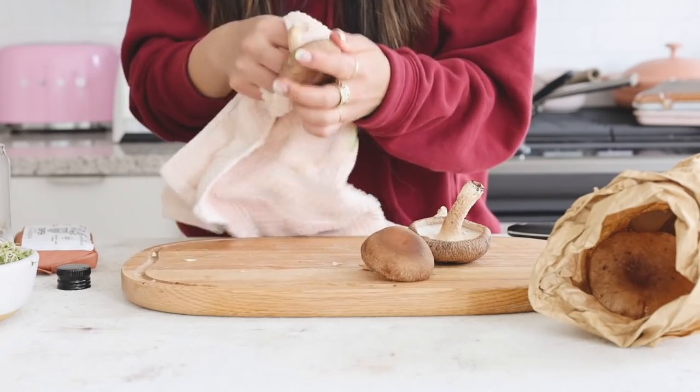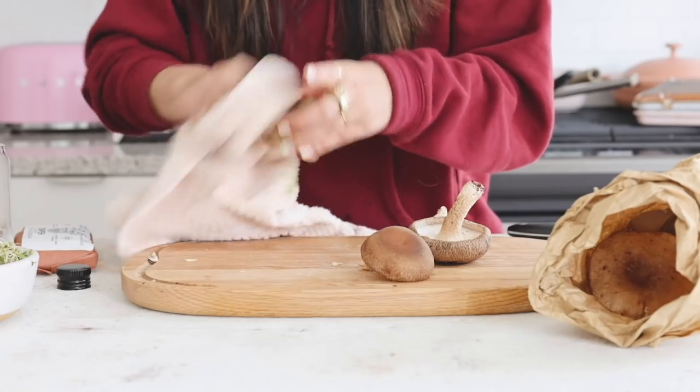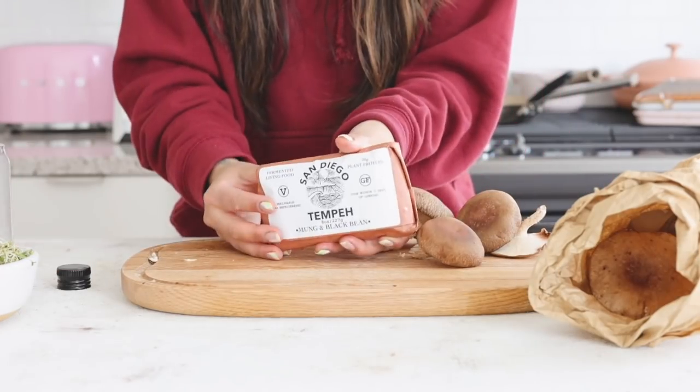These are actually really clean. I don't even really see very much dirt. So we've got our mushrooms, and then we have tempeh. I want to do this together in a pan.